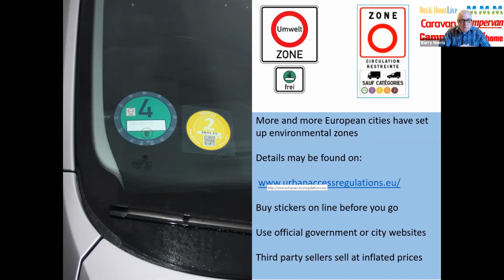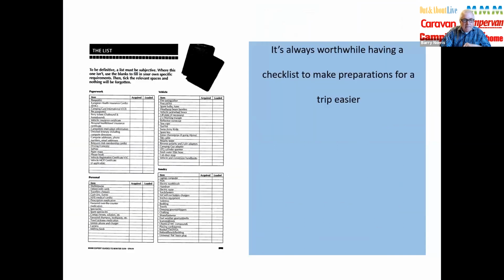But do buy the stickers from an official government or city website. You'll find plenty of third-party sellers. Maybe they'll send you an official sticker, but often it's at a much inflated price. So watch out what website you use there. Oh, checklist. All the things to take can look complicated. Put together a checklist, and once you've done it, you've got it for the next trip, and it makes it so much easier.